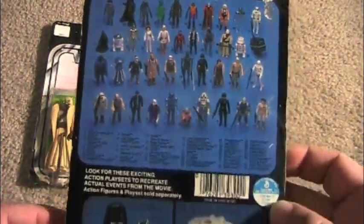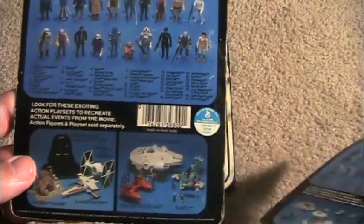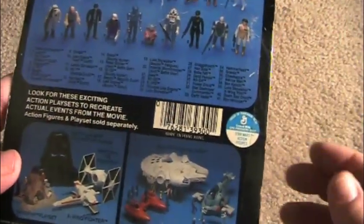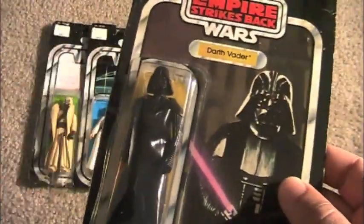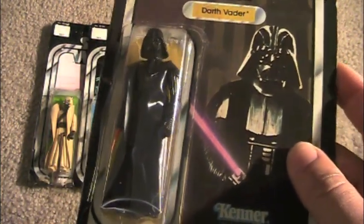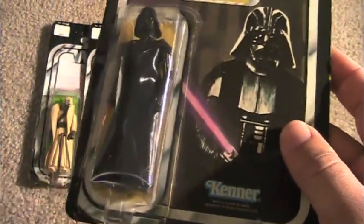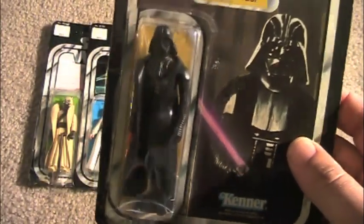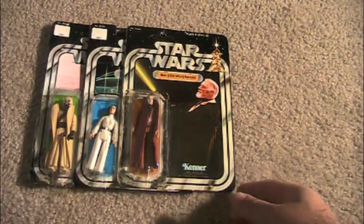And this is also a 41 back. The back is a little bit different than the one over here, which I showed you. See how the accessories are a bit different? These figures came out in 1980. The bubble also is non-yellowed, pretty good shape. There's a little crease right here, but overall, for being 30 years old, 31 years old, not bad shape for a bubble.